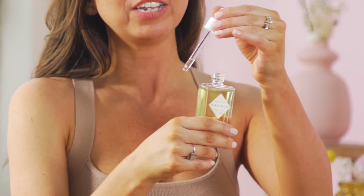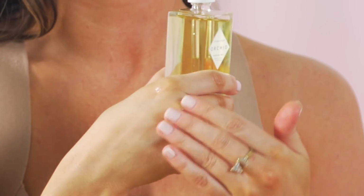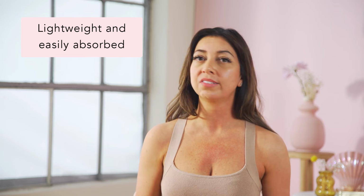To use, I like to apply 4 to 6 drops morning and night to freshly cleansed and toned skin. Remember, gently press the oil into your skin, never tug. The camellia oil it contains is super lightweight and easily absorbs into the skin. It's also naturally rich in omega fatty acids 3 and 6.